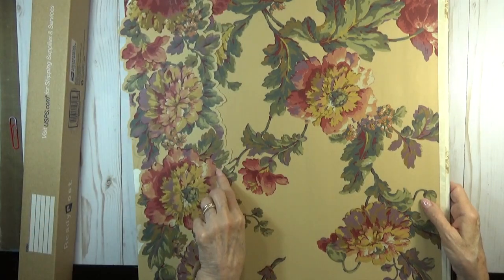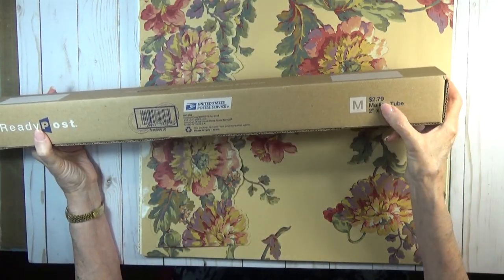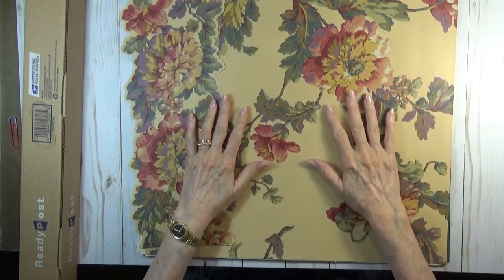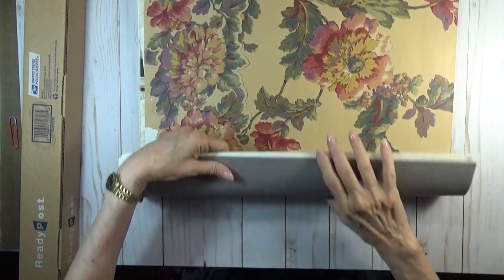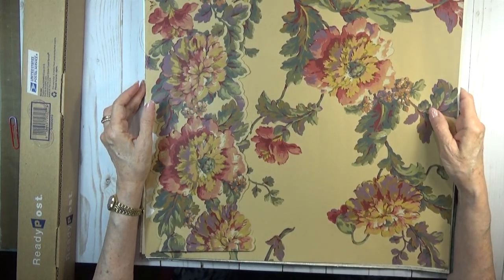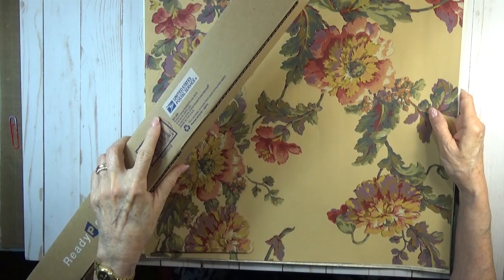So I am shipping these papers in this postal box, which costs, as you can see, $2.79, but I feel that the investment is worth it because the papers will not be folded, they'll be rolled, and they'll be in as good a condition as is possible when dealing with the post office. These papers, believe it or not, any of you who have ever hefted a wallpaper book will know that they're quite heavy. So I'm going to be trying to keep the price as low as I can, taking into consideration that I'm sending them in this mailer.